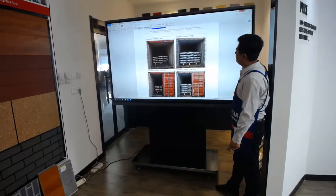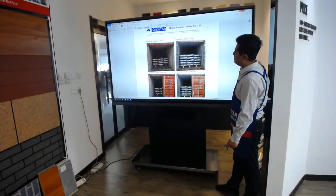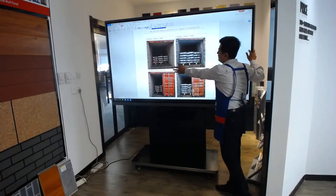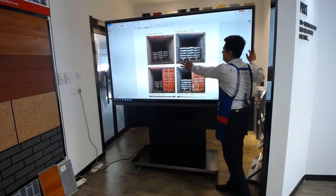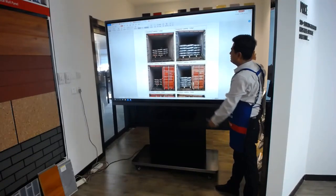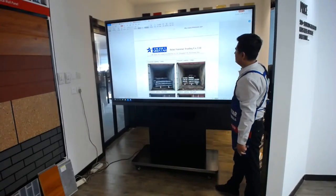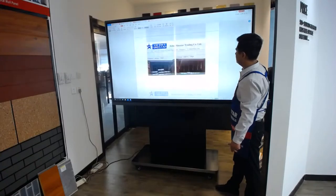This is our 40 containers report records. After loading, we will take pictures, one piece open, containers being half closed and fully closed, to let the customer check.